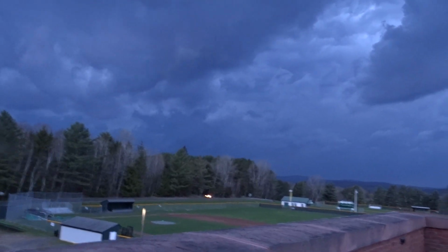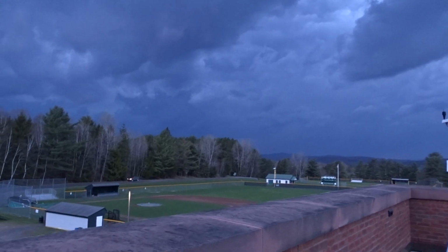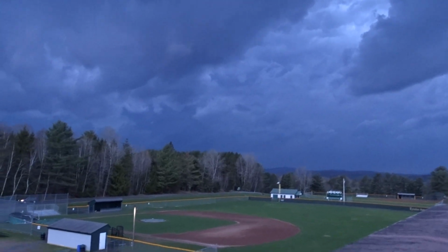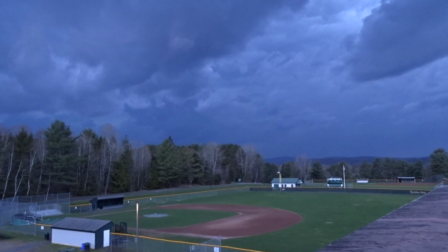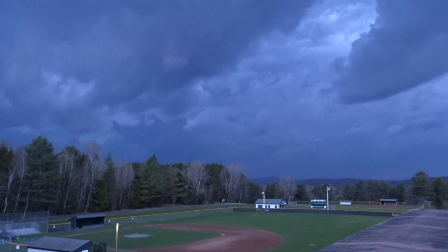That's what this little one looks like. That big one, that line is going to look intimidating too. Wow. I'm trying to record when it does it. I'm glad I got all my stuff off the camera.